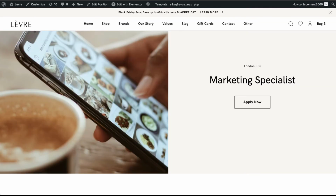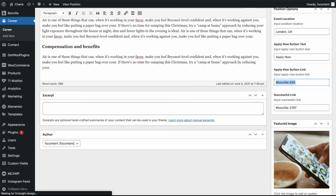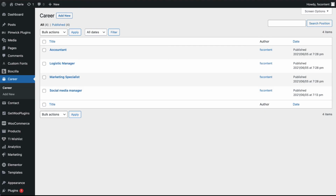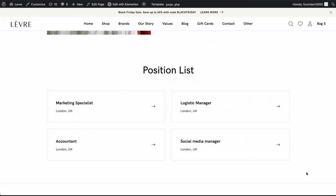Okay, so let's go back to our positions. Once you've created open positions, they will be shown on the career page in this block. And in the Elementor settings, you can change the number of positions you want to showcase. So click on the edit button, and here you can specify a different number. We have currently 4 positions, so I'll leave this number as it is.